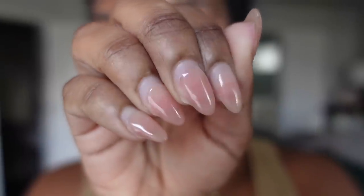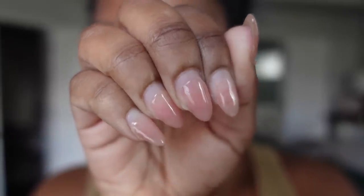Okay guys, so now I'm about to get ready to do my nails. As you can see, they're looking a little crusty. Now y'all can see the grow out. See the grow out? My nails have grown so much. Yeah, they need to be rejuvenated desperately.